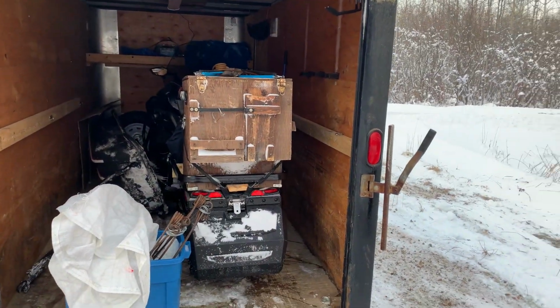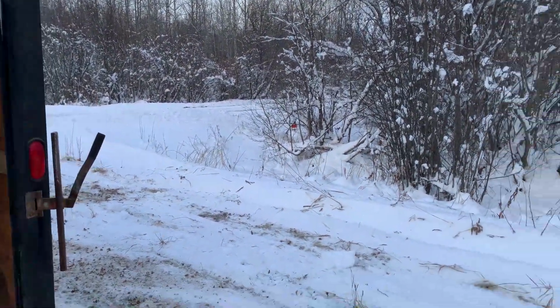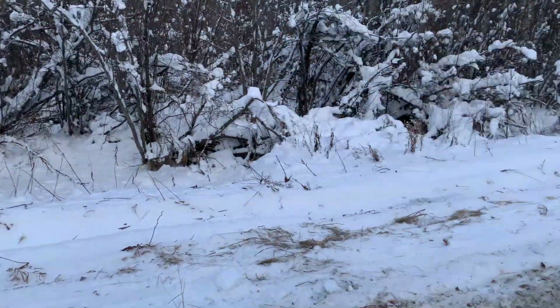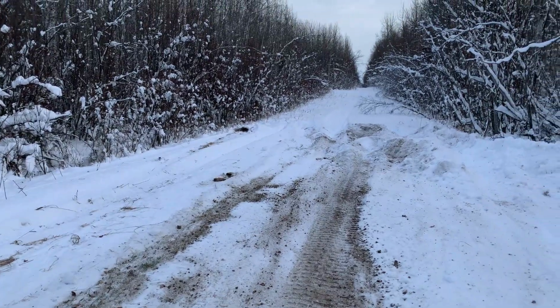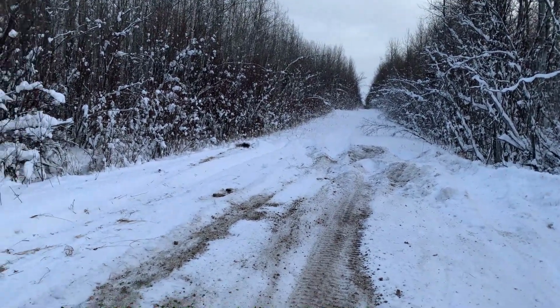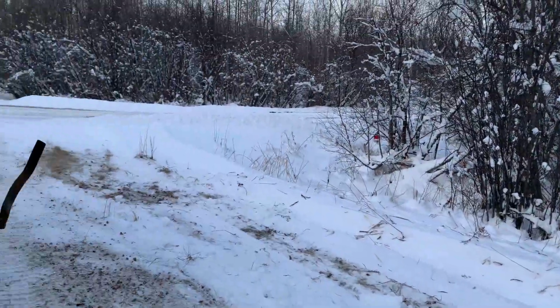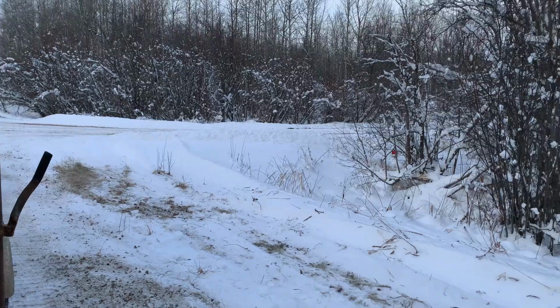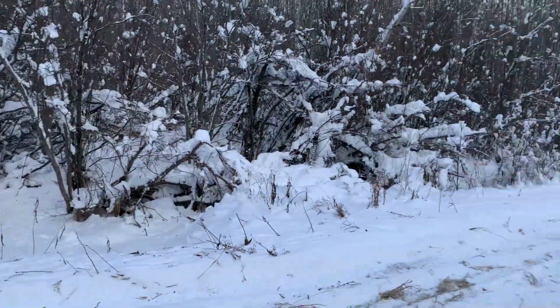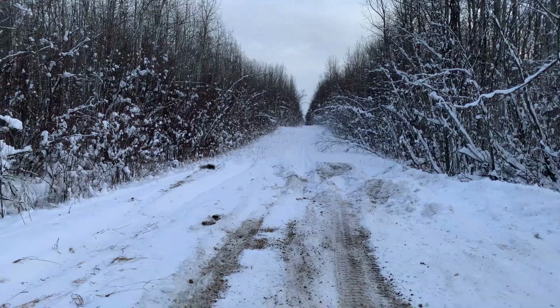Well, looks like every once in a while somebody throws the trapper a bone. So the road's plowed out there where I used to have to skidoo a mile and a bit just to get here, or maybe a bit more. The grader went and leveled it out and made me a good little parking spot, or somebody a parking spot. I'll take it though. All right, we're gonna go over there and see what we can do.